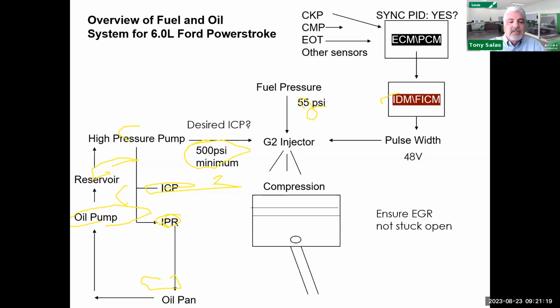So therefore it closes it. So therefore that plunger can actually get stuck. So you're going to have some situations where you don't have any codes for the IPR, or maybe an IPR performance code, but definitely an ICP low pressure code set. And you're going to try to diagnose it, and you're going to have a leak, and you're going to command the IPR. And in this case, the IPR doesn't move.